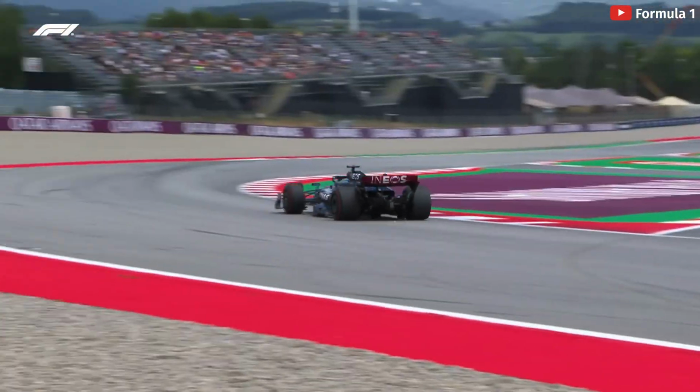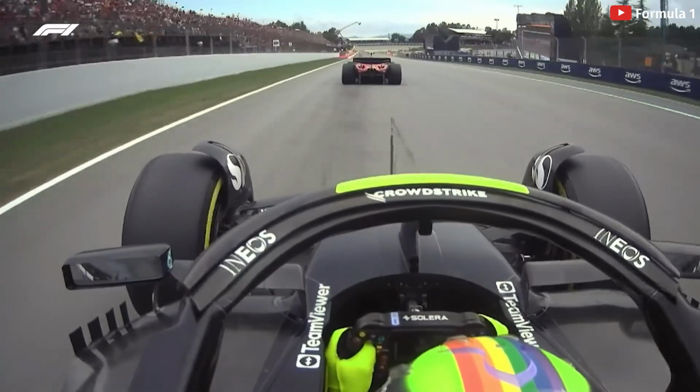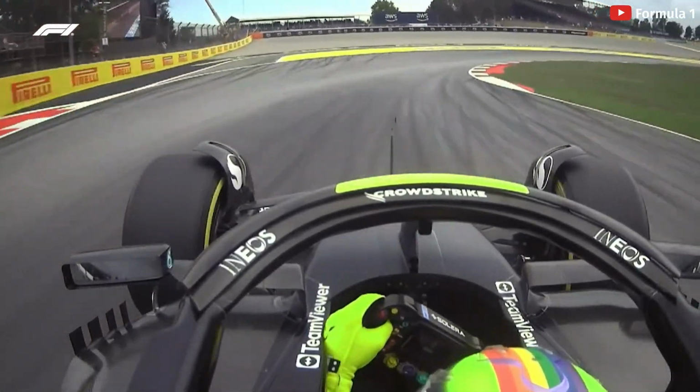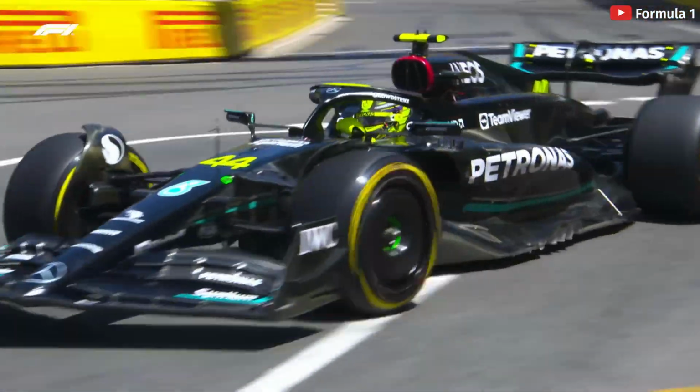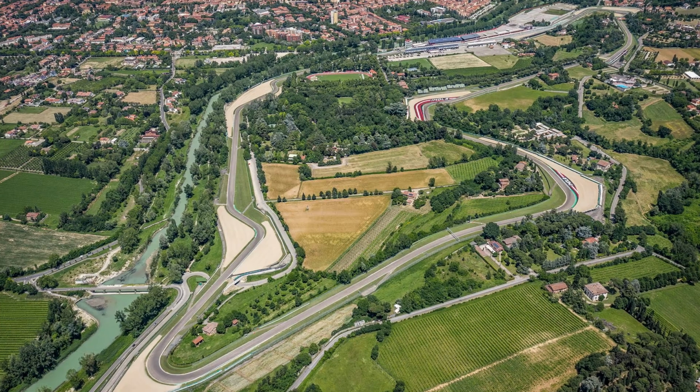Mercedes may have made a step forward in understanding their car at the Spanish Grand Prix, but it turns out they used all of their chips to do it, and there isn't much left in the coffers for any more big upgrades. Mercedes brought a big upgrade to Monaco, as we already know, which was initially planned for Imola before the cancellation of the race.